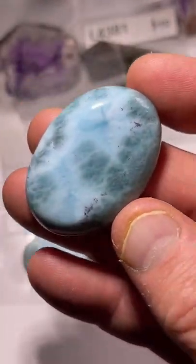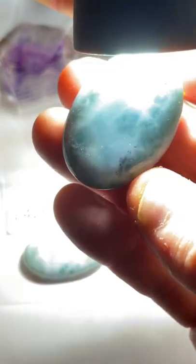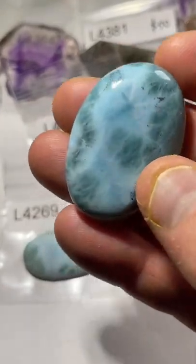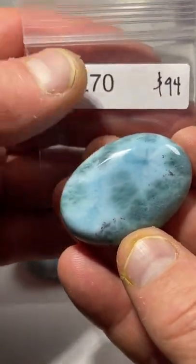This is the biggest Larimar that I've got. Oh my gosh, you kidding me? What are you talking about? Look at that blue spray in the middle there. It's like crazy. Beautiful stuff. That one's $94.